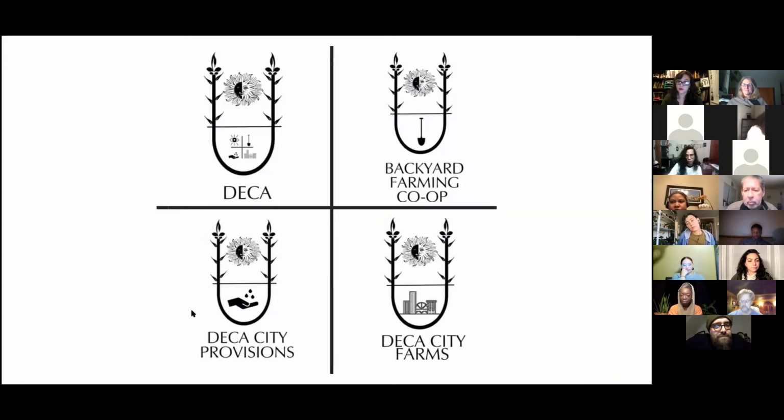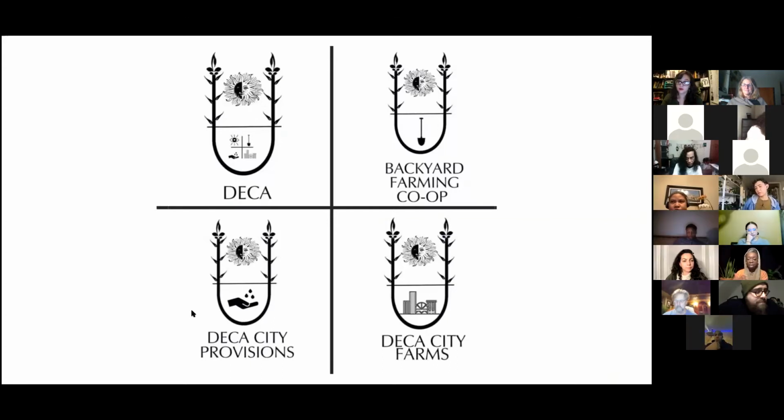Backyard Farming Cooperative encourages and advocates for hyperlocal gardening and farming. Deca City Provisions provides and facilitates access to the industry, and Deca City Farms provides access to growing possibilities, basically transferring green space to growing space.